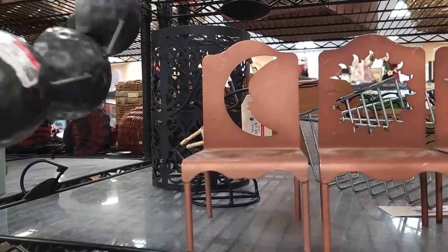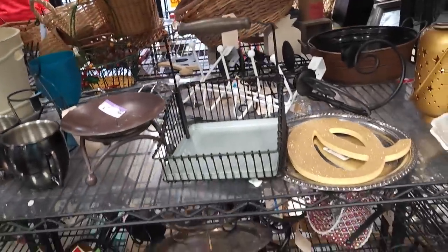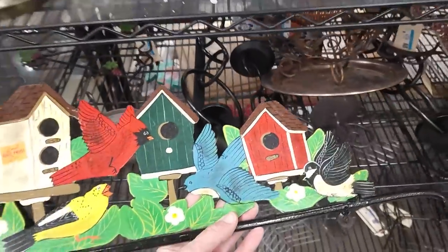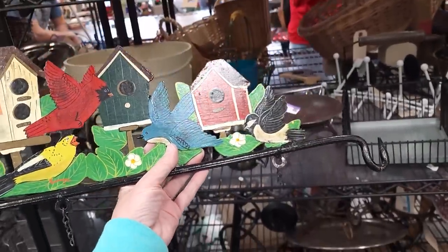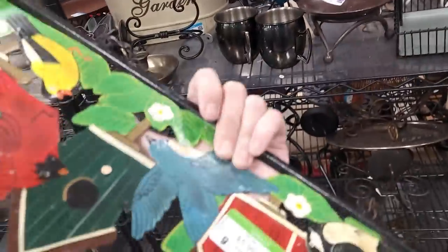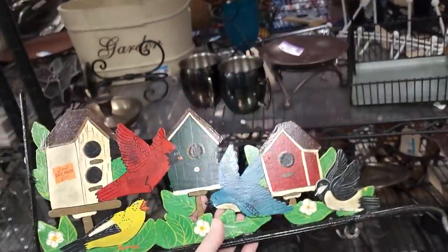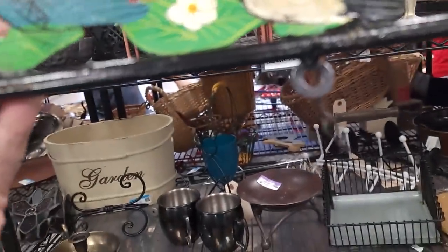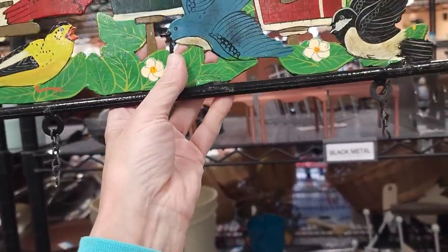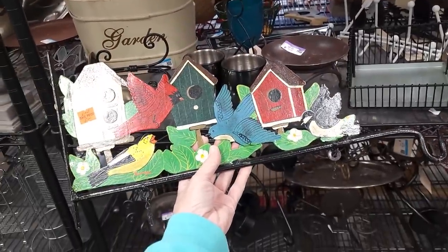I can't get too carried away here now. I'm loading up my cart very, very fast. Ooh, that is a hook for a sign, and then potentially it could hold like a birdhouse. $5.99. You know, I don't know. I don't like that there's little chains hanging down. What would I hang from those? My thinking is that I would hang maybe some other bird feeders off of it. Okay, I'm gonna get it and figure out what to do with it.